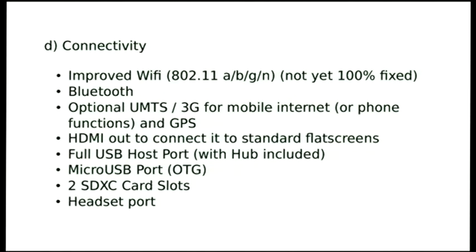It will have a full USB host port with a hub included, which I'm mentioning because the Pandora doesn't have a hub in, so you can only use pure USB 2.0 devices. If you try to connect a USB 1.1 device, it will simply crash. You need a hub in there. That has to be changed, and that will be changed. We will have a micro USB On-The-Go port as well, 2 SDXC card slots, and a headset port. So nothing much has changed from the Pandora. It has just been improved.